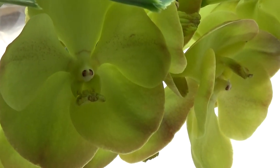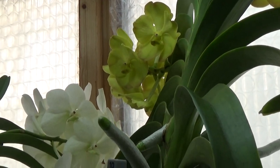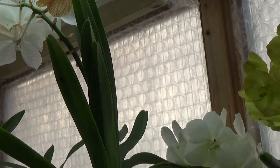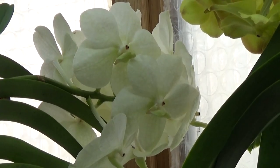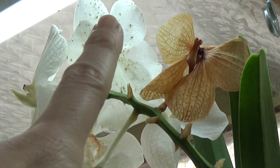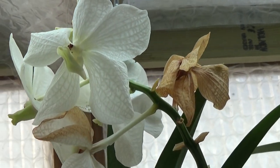Come on, camera. Yes, there they are. It's a little bit dark as far as I can see on my screen. And next to it, we have still my white angel. But as you can see, that one is just about to go over. This spike is the best, I think I can let you see. Yeah, this one is just going over, and you can see I need to spray this one. We have aphids, they found it. So, but this one is the oldest spike, as you can see, the blooms are just going over.